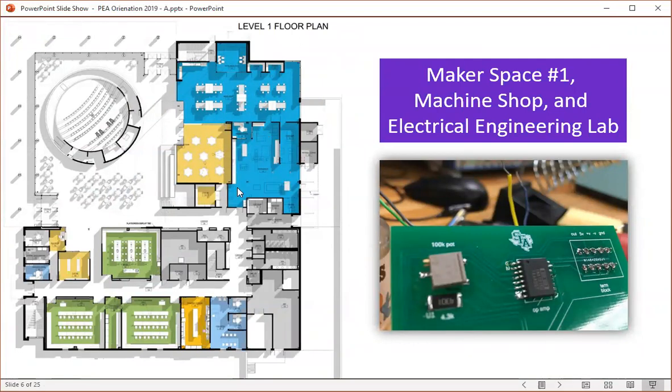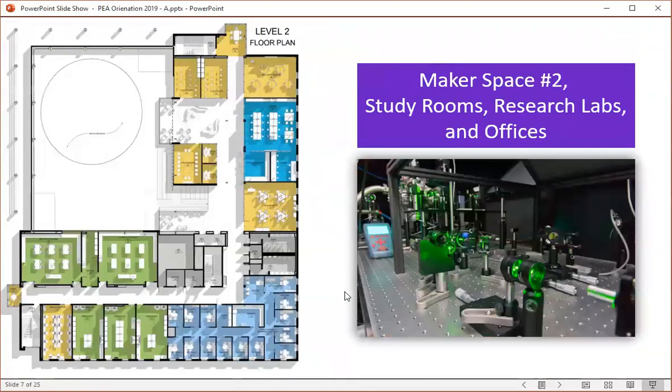Around the corner from that is our machine shop that has metalworking, woodworking, and a full-time machinist. Over on the lower left-hand side is our electrical engineering labs. There's lots of spaces in this building that you'll begin to explore as you get to campus.